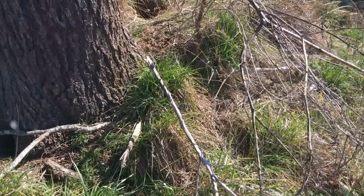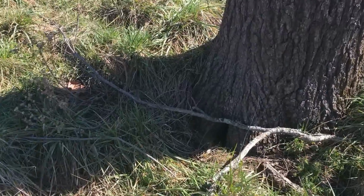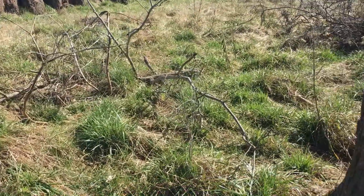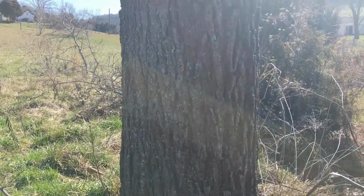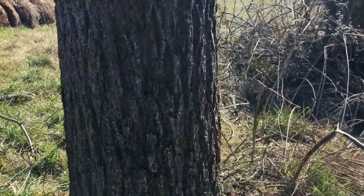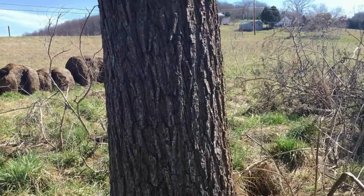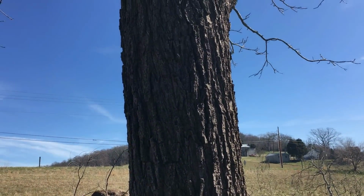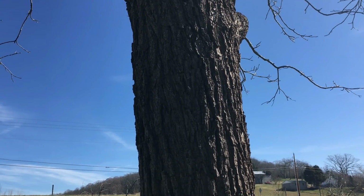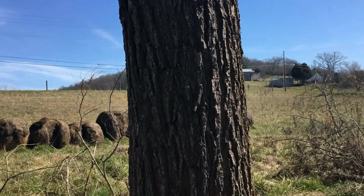See around the base of the tree, there's just limbs laying everywhere. I'm gonna clear some out to get a measurement. And the diameter breast height on this walnut tree is right at 24 inches. And there's nothing that I can see as far as real noticeable defects at all. For about 9 to 10 feet, there's a limb right there that fell off a long time ago. It looks like about 9 or 10 feet here of some clear wood.